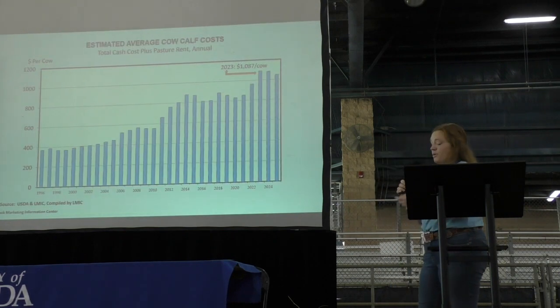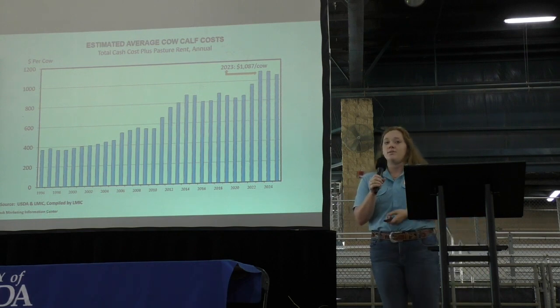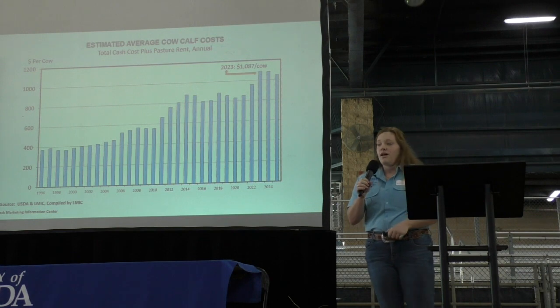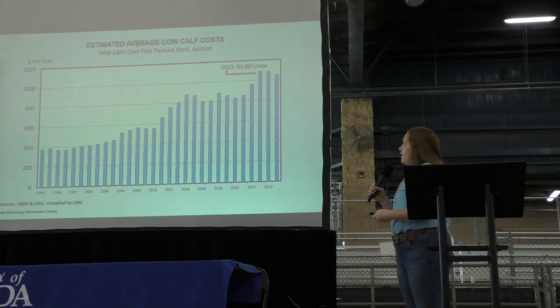But with high prices, we've also seen the highest input costs in a very long time, since 1996 from the data that I have. So some people may be making a profit, some people may still be breaking even with these input costs as high as they've been. Input costs are expected to decrease, and they've already kind of been decreasing a little bit, so hopefully that trend will continue.